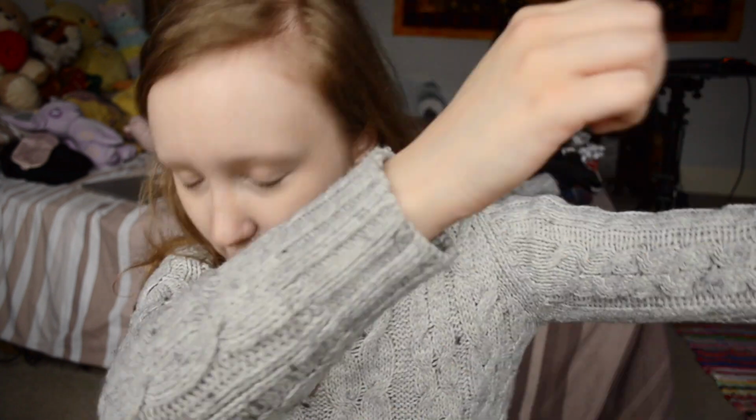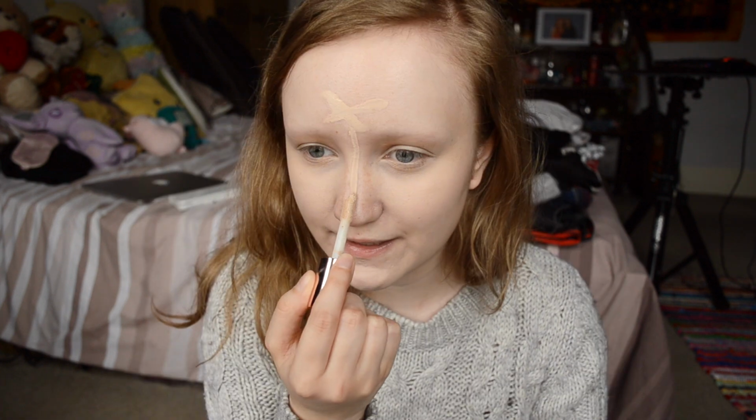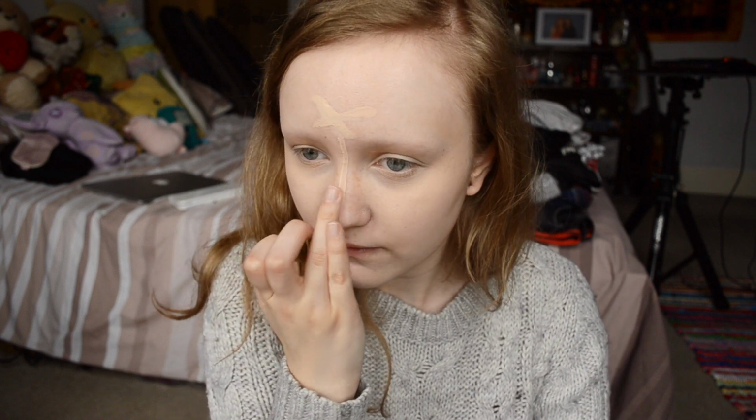So yeah, I'm just kind of dabbing over. Oh my god, I'm so sorry. That's so dead by now. So just doing the same thing as with everywhere else, just dabbing the concealer in to cover my blemishes. This process is usually really quick, but I keep talking, so it's making it last a little bit longer. Down my nose. Ta-da! Dab that in. Blend out the edges.